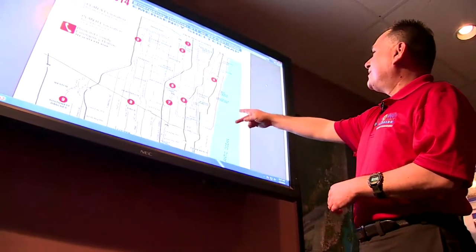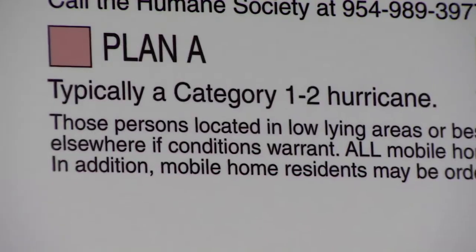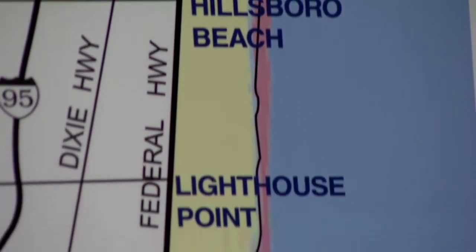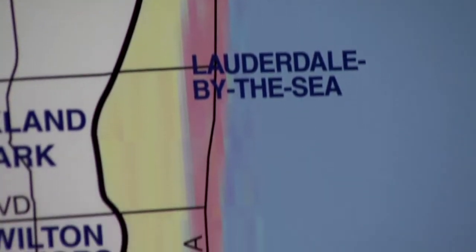In Broward County, there aren't as many different evacuation zones. For Broward County, we essentially have 2 zones for evacuation. Plan A includes all the barrier islands. Evacuations are ordered in these areas for almost every storm. Plan B is anything east of Federal Highway. Evacuations in Plan B are typically ordered for storms Category 3 or higher.